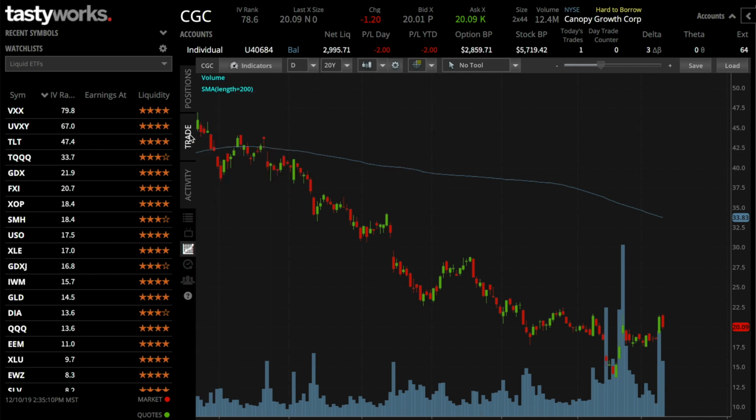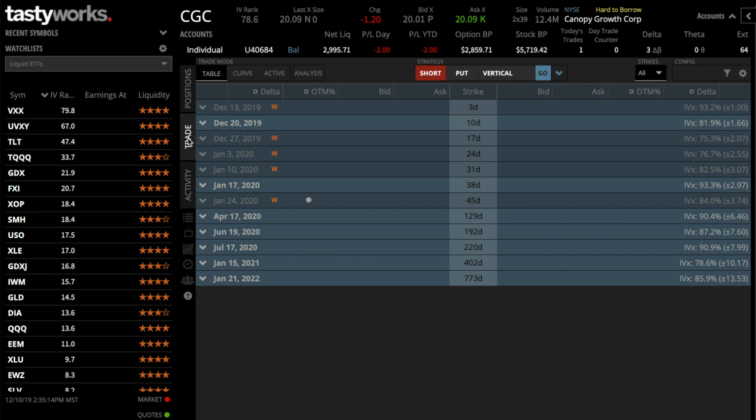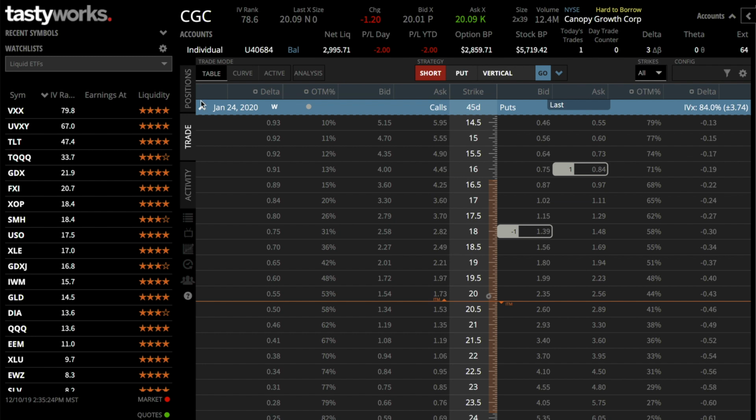And then as far as trading, if you click this tab on the side, this brings us to our options chain. Now, we talked about this a while back in a few different videos, but in here is where you pick your expiration date. So expiration dates are over here. You can open those up, and then you'll have all your premium pricing.